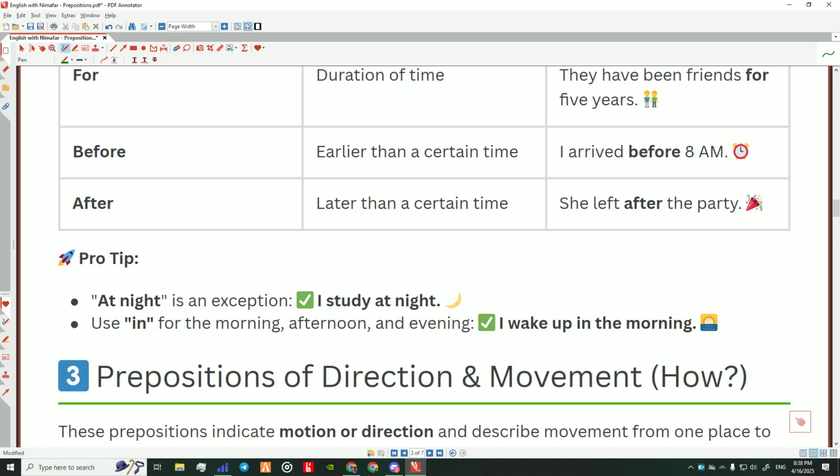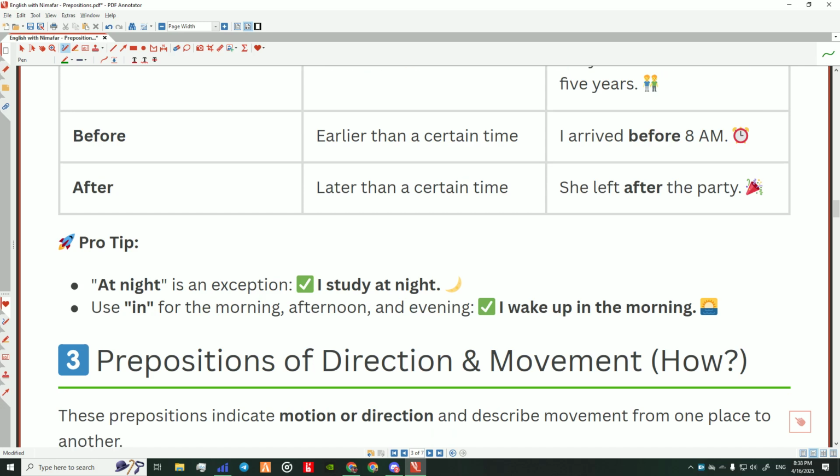At night is an exception. I study at night. We don't say in night. But we use in for morning, afternoon, and evening. I wake up in the morning.